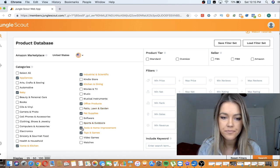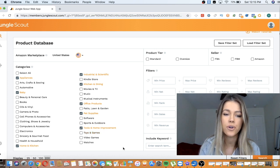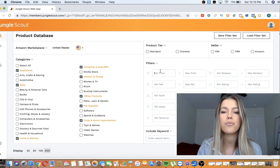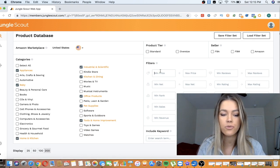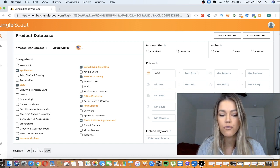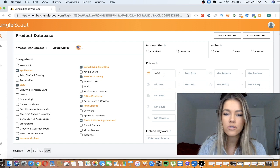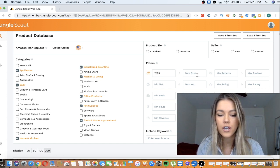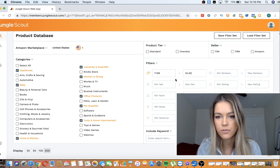Sports and outdoors, and then toys and games I don't want to do. So I'm just going to do these few categories. Again, you can experiment all the time. Minimum price is the minimum price that it's selling for. I'm actually just going to do like $14.32, and max price I'm going to go for, actually, let's go a little bit higher. Let's do $17.89, and then go for like $24.32.